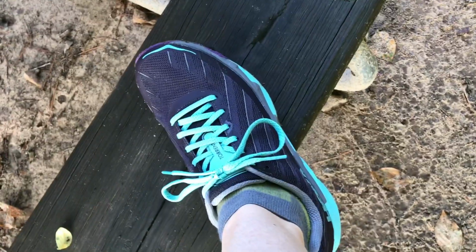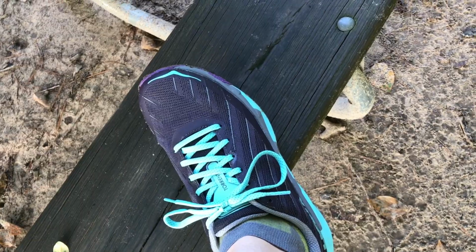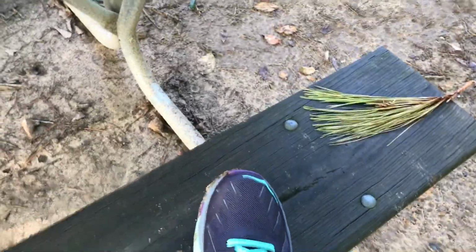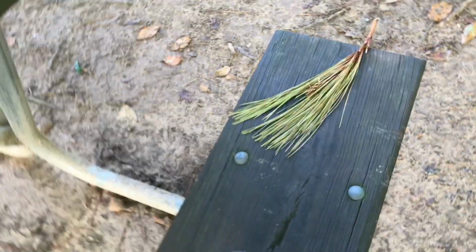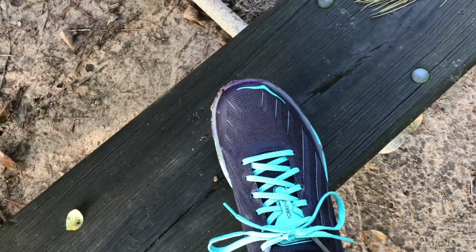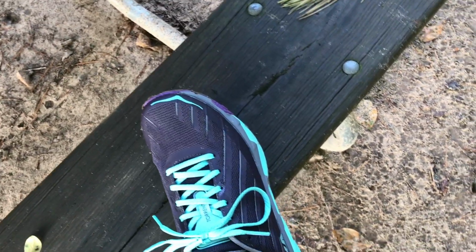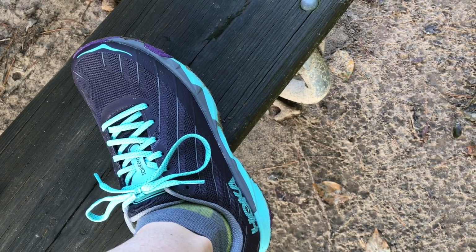My initial impression is that they are just a tad loose, and I've just got them laced regularly. I'm going to switch to the heel lock lacing on the way back to see if that helps a bit. It feels like they're a little loose in the heel. The toe box is actually a little wider than the Las Sportivas, which I like, but I definitely don't want to be slipping. So I'm going to switch over my lacing and see how I do for the rest of the hike, but they are so comfortable.